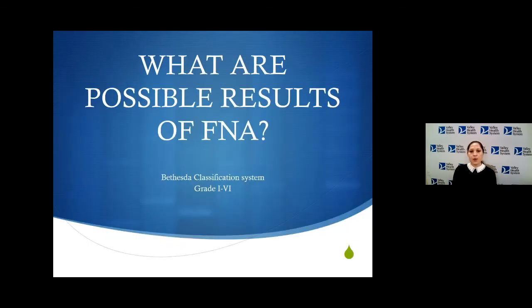All right, so once you have the result of the biopsy, what can it be, right? There's a special system, and the reason we have the system is so that physicians can talk to each other easily. It's called the Bethesda classification. But bottom line is that once the cells are extracted for the biopsy, the cytologist looks at the cells and then gives you a grade, okay? And the grade can be anywhere from 1 to 6.